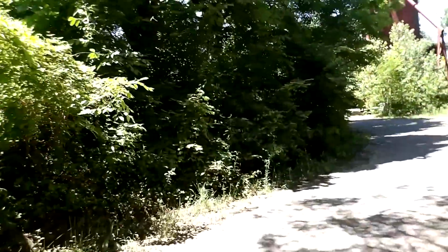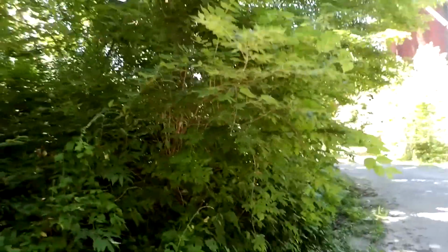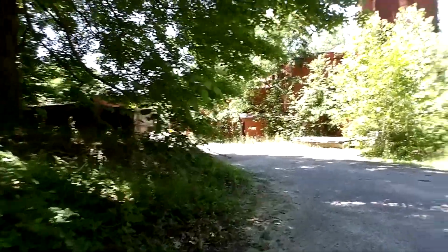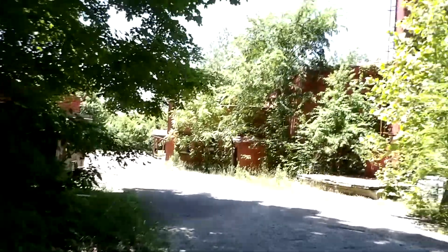There's got to be a cemetery here somewhere. I'm going to check this out real quick before my battery dies. So if it abruptly quits, you'll know why.